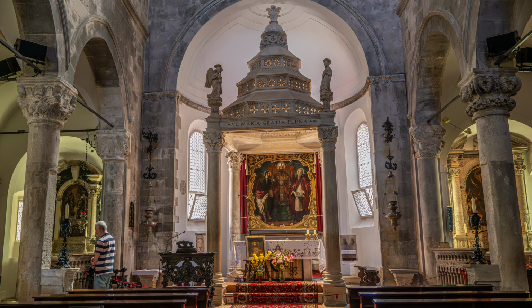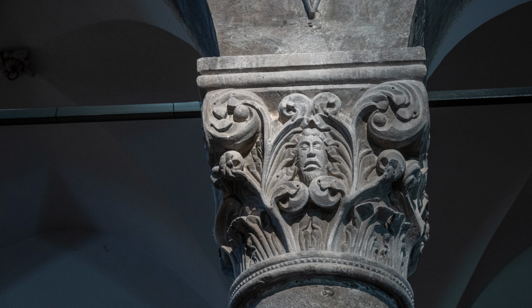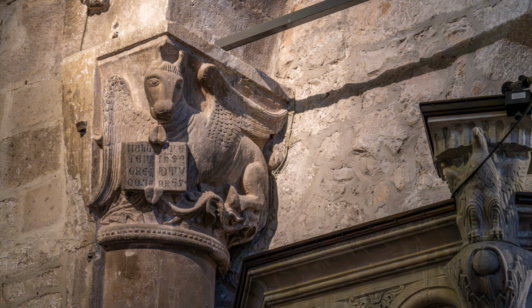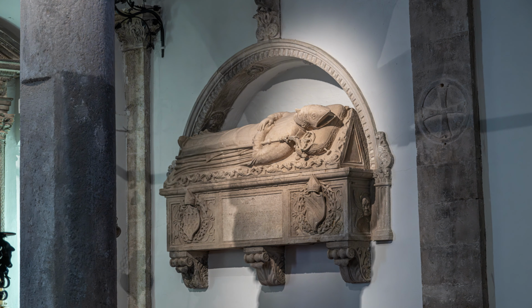The main altar holds relics of St. Theodore. The altar piece is by Tintoretto and dates to 1550. The column capitals are decorated with intricate carvings. This sarcophagus is for Bishop Toma Malumbra, who oversaw the building of this cathedral. He was Bishop of Korčula for 50 years and died in 1513.